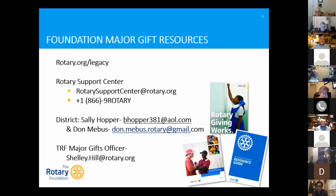And of course, rotary.org/legacy. You can look on that, and there is a brochure that gives you some information on specifics on how you can give and just an overview of it. But if you need a little more information, you can actually call the Rotary Support Center. Although I think right now, because of the coronavirus pandemic, it'd probably be better to send an email to Rotary Support Center at rotary.org.